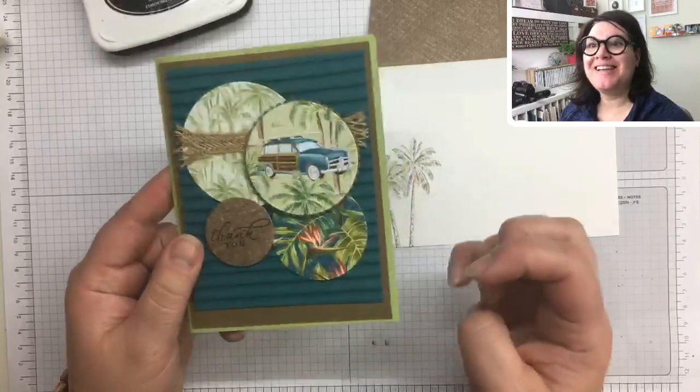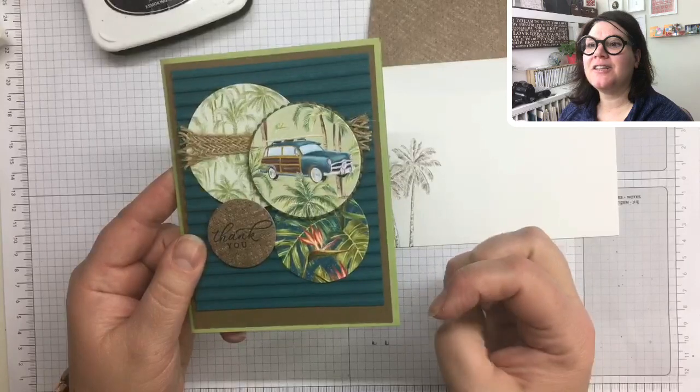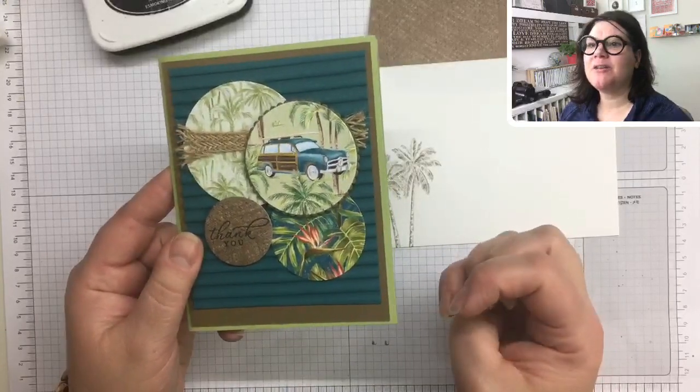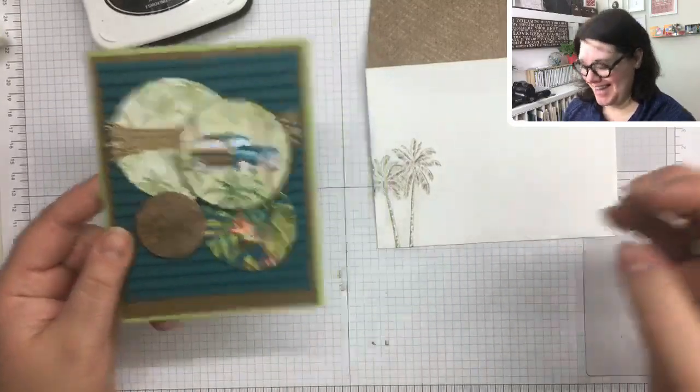Thanks for sharing, Julie, awesome. I started gaining weight at puberty, looked just like my mom's grandmother, my cousin too. So it's genetic, absolutely. Love it. Gorgeous card. Thank you.